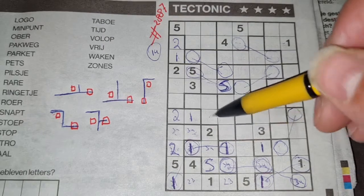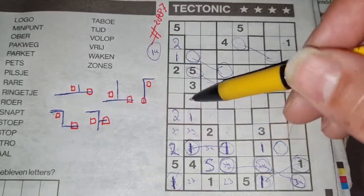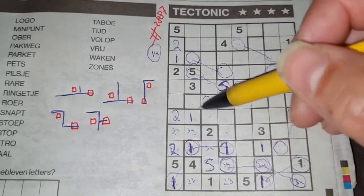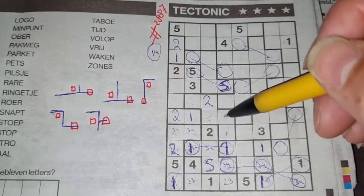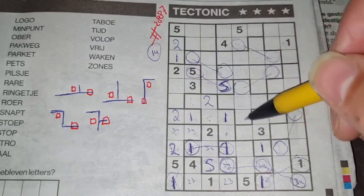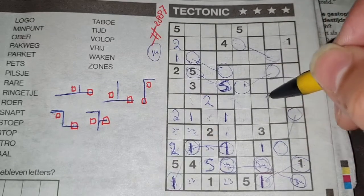Let me see. These three boxes surround the 2, cannot be a 2, that box can be a 2, so one box left for the 2 should be there. Those two boxes can be a 1. This box can be a 1, so one box left for the 1 should be there. Alright. These three boxes surround the 1, can be a 1, so the 1 could be here, could be there.